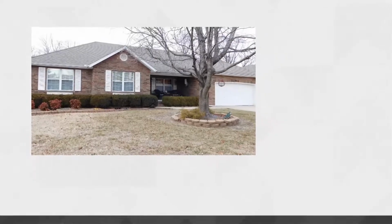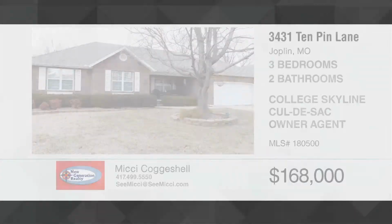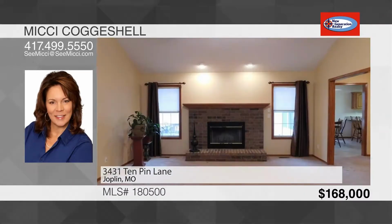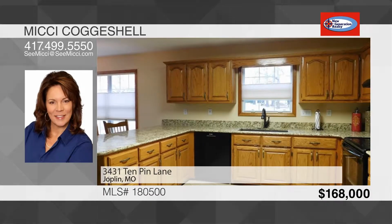In a desirable college skyline location, you'll find this beautiful home. A covered front porch welcomes you into a great floor plan with neutral colors that will work with any decor. The living area has a cozy gas fireplace that's the focal point of the room.